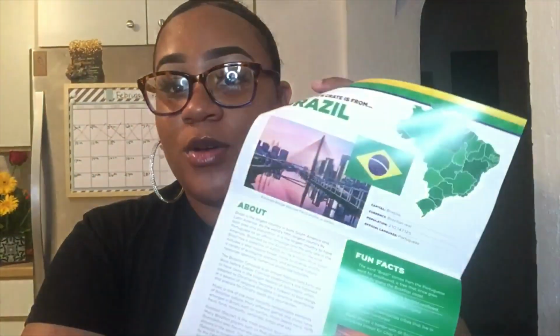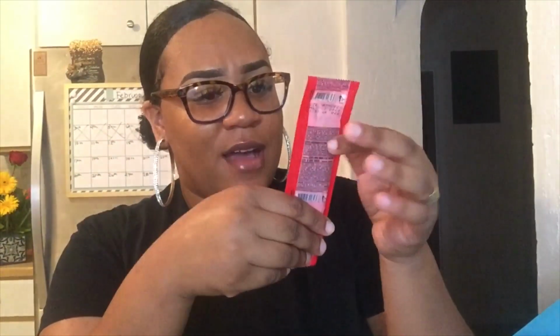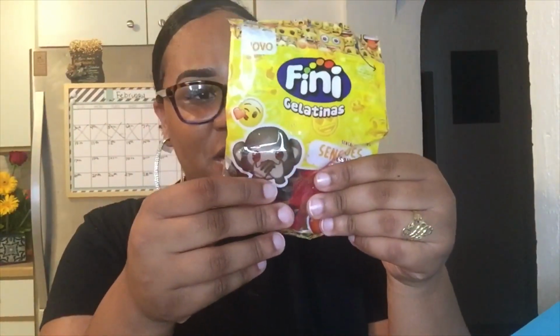This pamphlet, they always give you like a pamphlet on the country and a couple of cute little stickers. Back to the snacks. So the next snack we have here is like a candy straw. We have gummy bears, well, gummy emojis, Oreo biscuit wafers. I really can't wait to try these.